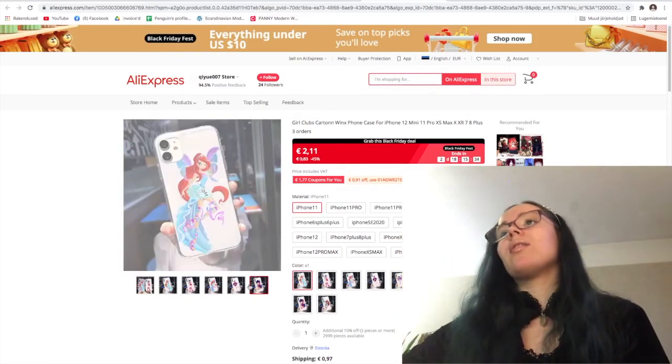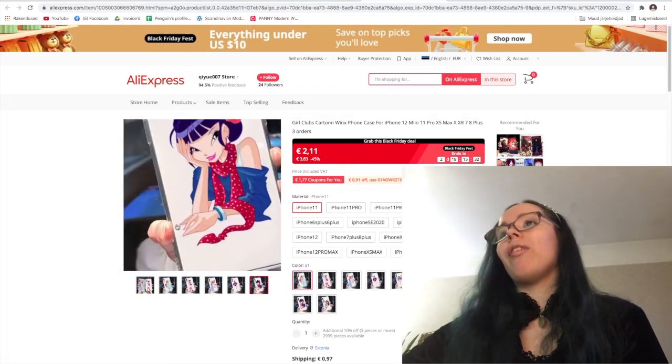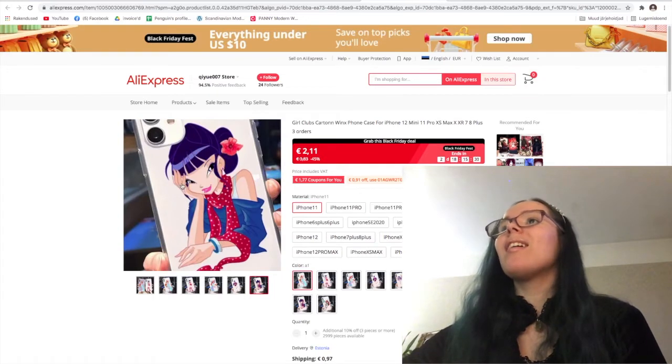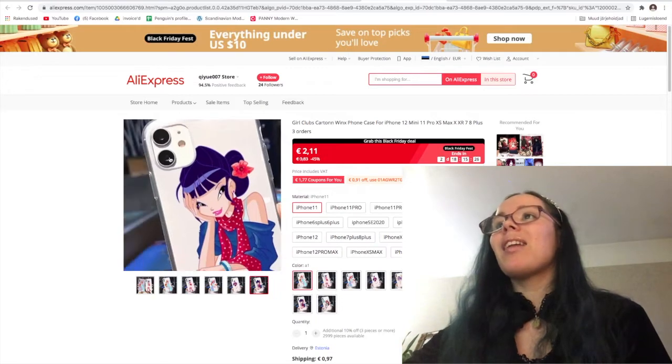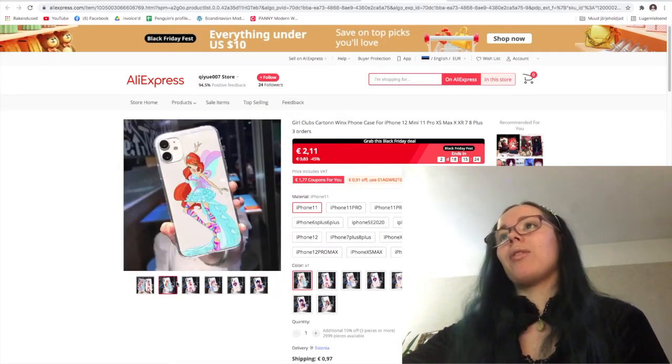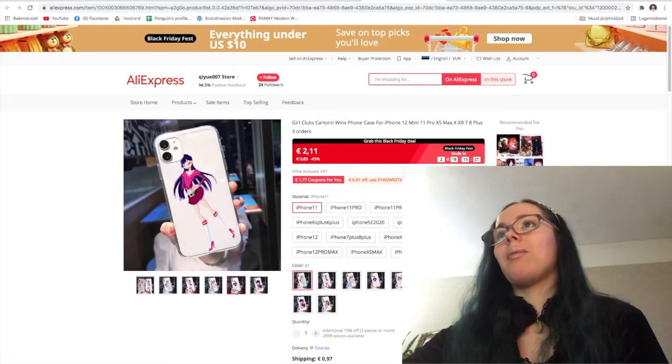These are actually so nice. I love the fact that they're cut off. Oh my god, that artwork of Musa is to die for. I mean, that artwork is so cute. They have cut part of her head off, but it doesn't even bother me that much.